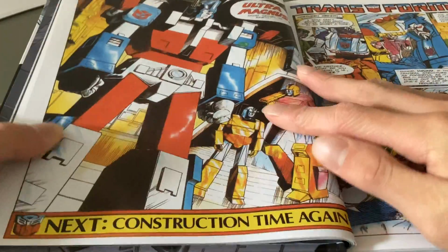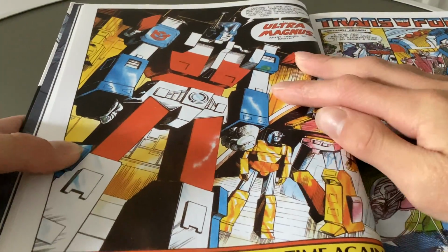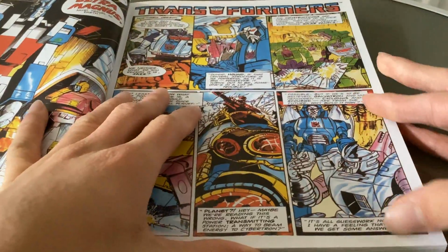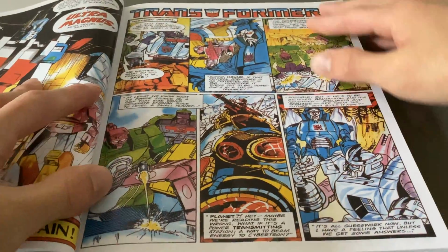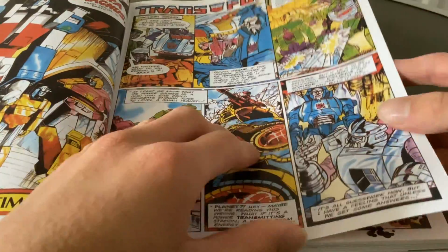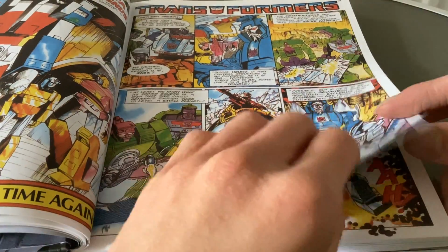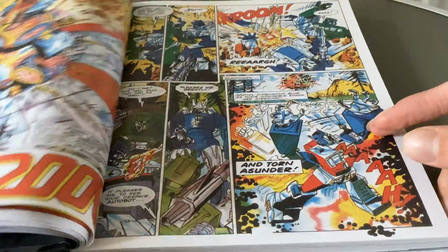Of course, they have found Ultra Magnus. Ultra Magnus is now going to Earth. So here we go, we are now continuing the story. Now Scourge is leading some sort of construction of some sort of device led by the Constructicons.